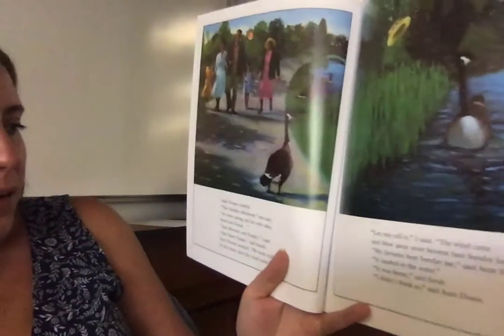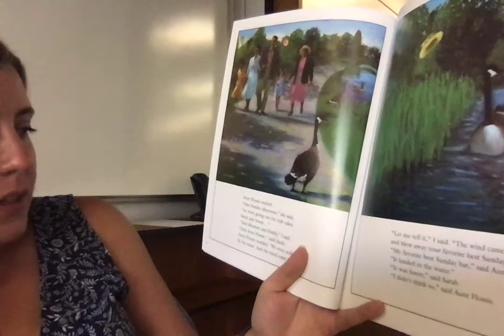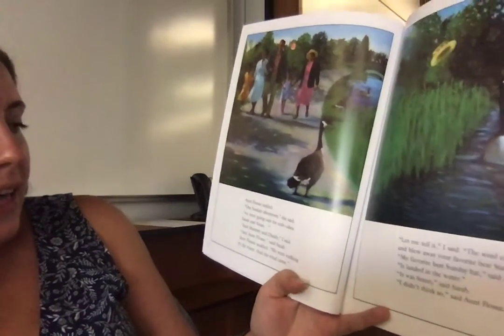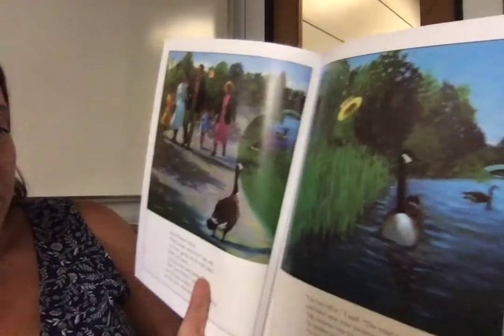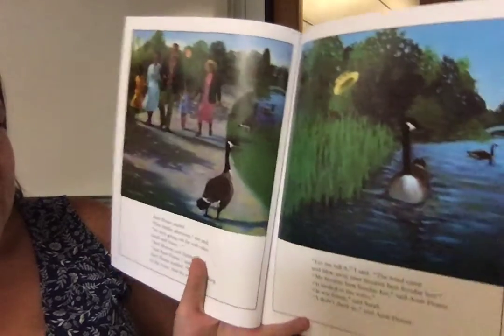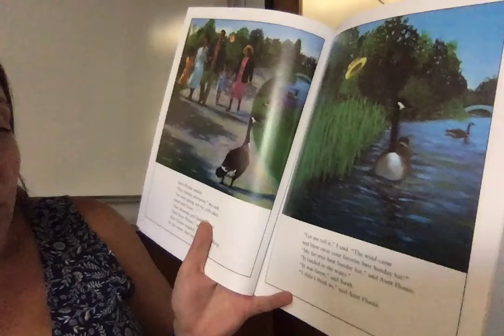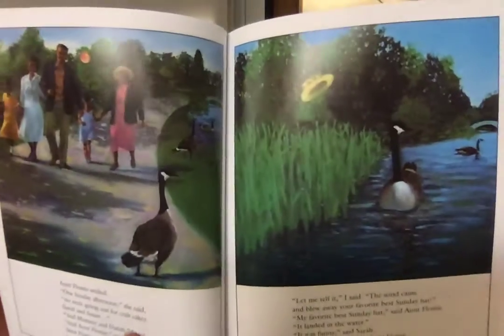Aunt Flossie smiled. One Sunday afternoon, she said, we're going out for crab cakes. Sarah and Susan, and Mommy and Daddy, I said. And Aunt Flossie, said Sarah. Aunt Flossie nodded. We're walking by the water, and the wind came. Let me tell it, I said. The wind came and blew away your favorite best Sunday hat. My favorite best Sunday hat, said Aunt Flossie, and it landed in the water. It was so funny, said Sarah. I didn't think so, said Aunt Flossie.